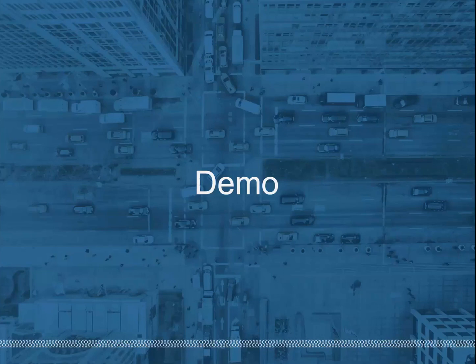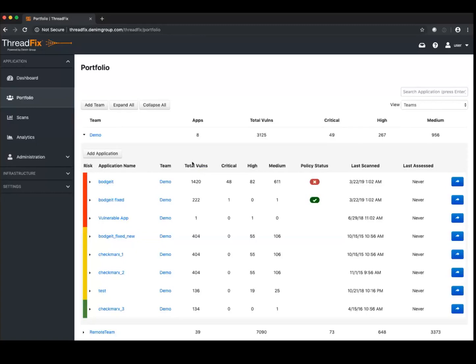The first screen I'm going to click over to here is our portfolio view. This portfolio view, hopefully everyone can see my screen, is new to 2.7, but it's very similar to what we had before with the Teams view. In fact, the Teams view is a component of that portfolio view, as you can see here. This is where you can see a list of your applications organized by the teams that you've created. And those teams can be organized however you would like. They're just collections of applications, but they're useful for viewing reporting information.